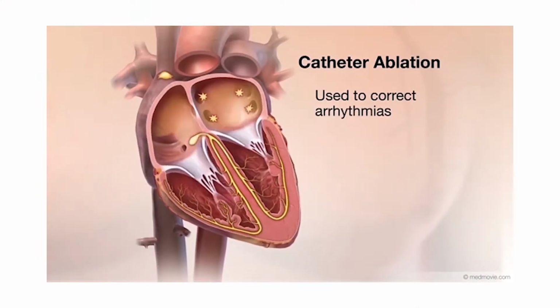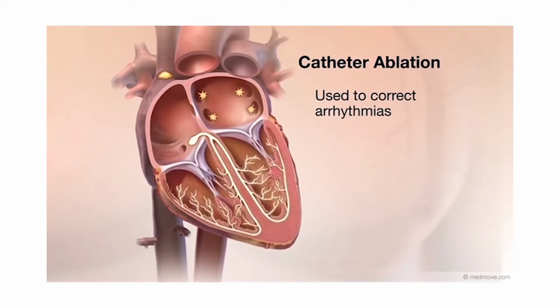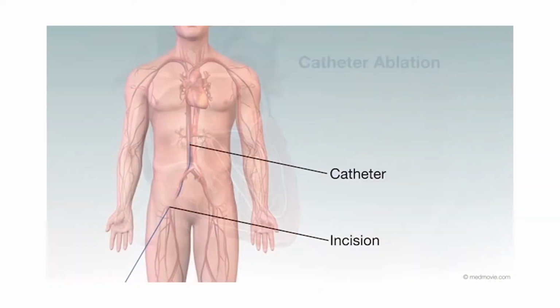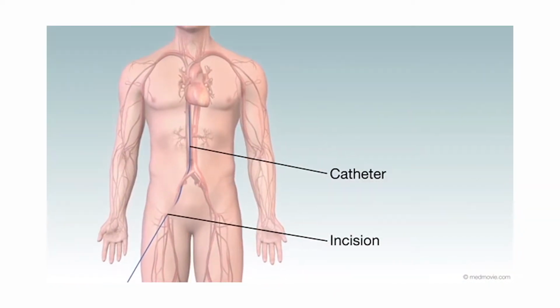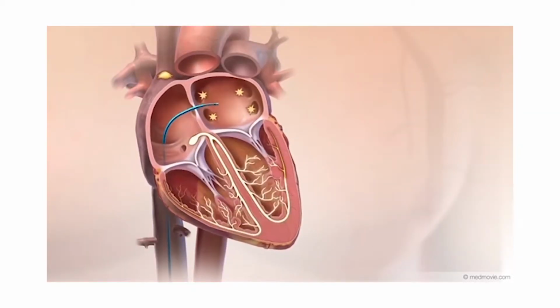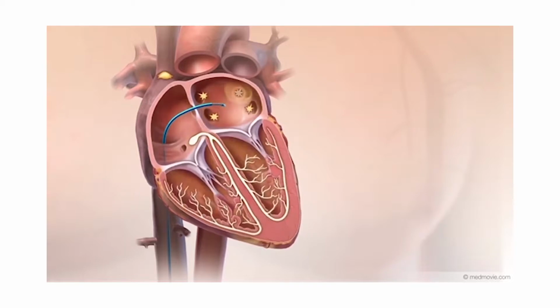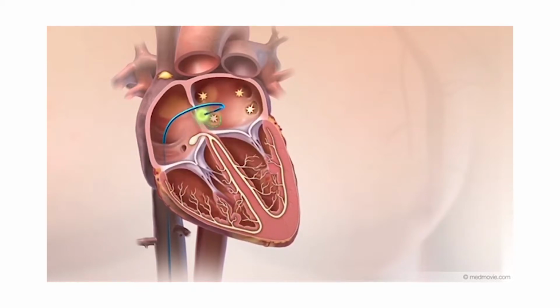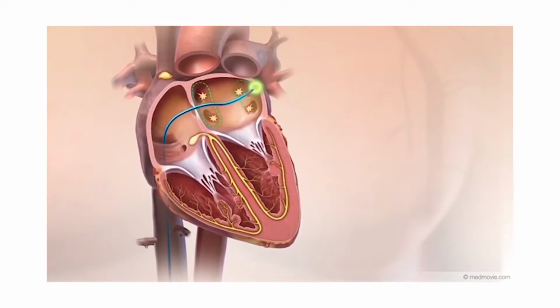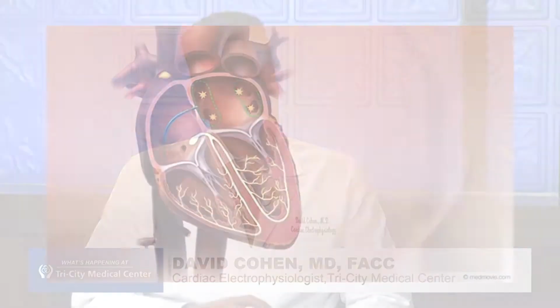So catheter ablation is probably one of the most interesting aspects of my work. It involves mapping out the arrhythmias that a patient might have. The first part of a catheter ablation is coming to the diagnosis typically, and by doing that we advance electrode catheters through the veins in the leg up into the inner chambers of the heart, and we can diagnose an ongoing arrhythmia, or we can actually stimulate the arrhythmia and determine exactly, pinpoint where it is. And then by applying heat energy to the focal area of the arrhythmia, we can terminate it or cure it.